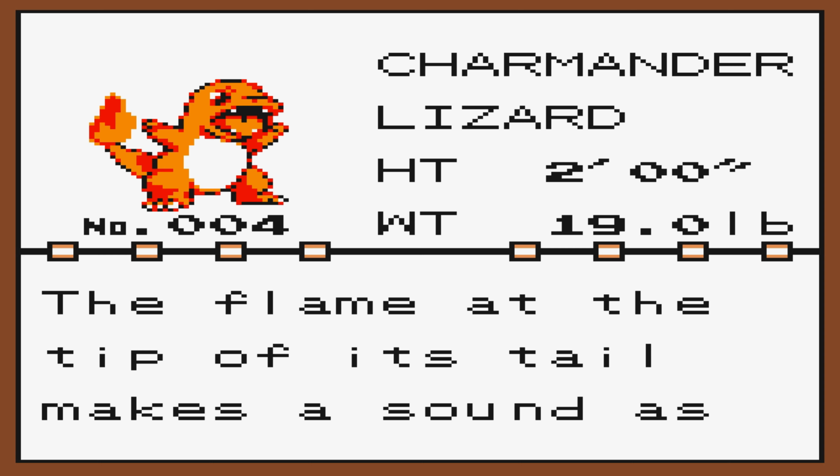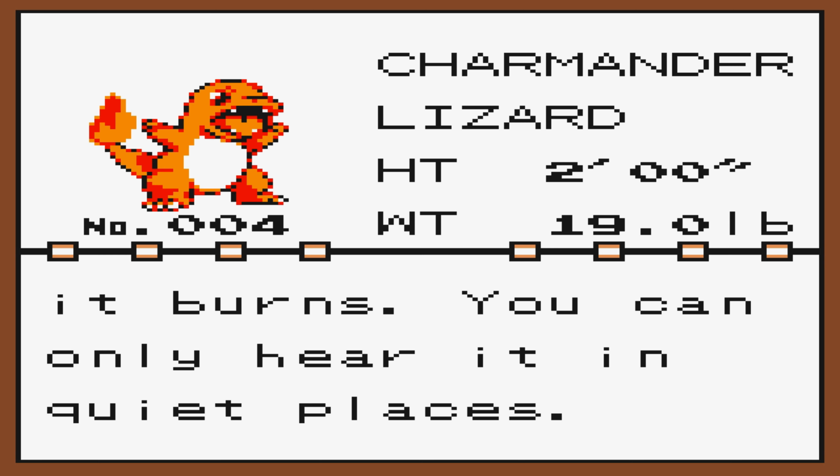Charmander. The flame at the tip of its tail makes a sound as it burns. You can only hear it in quiet places.